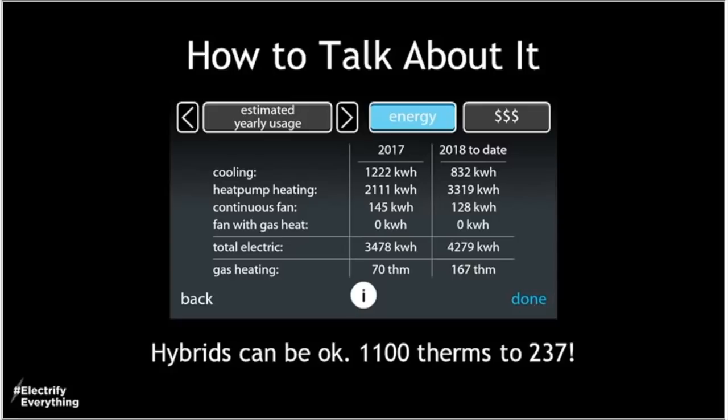Take a look at their gas usage. 70 therms last year, 167 therms this year. So it's a total of 237 therms they used for the year for heating. That used to be 1,100. That is an 80% reduction in fossil fuel usage. Are you okay with that? I'm okay with that. In 15 years, when they replace the system, it can be a heat pump.